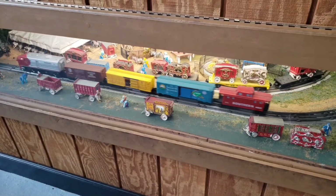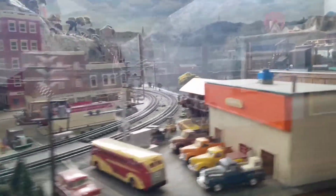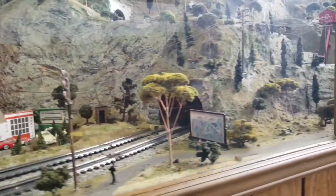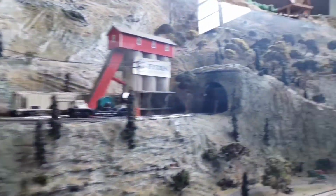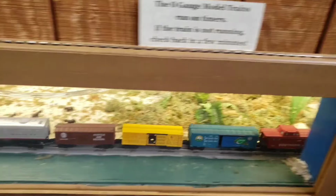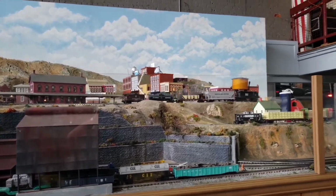Then it was back inside to the O-gauge train layout. Here's a SpongeBob train. Oh my god, the whole SpongeBob scene. It's a SpongeBob scene. Radiator Springs.